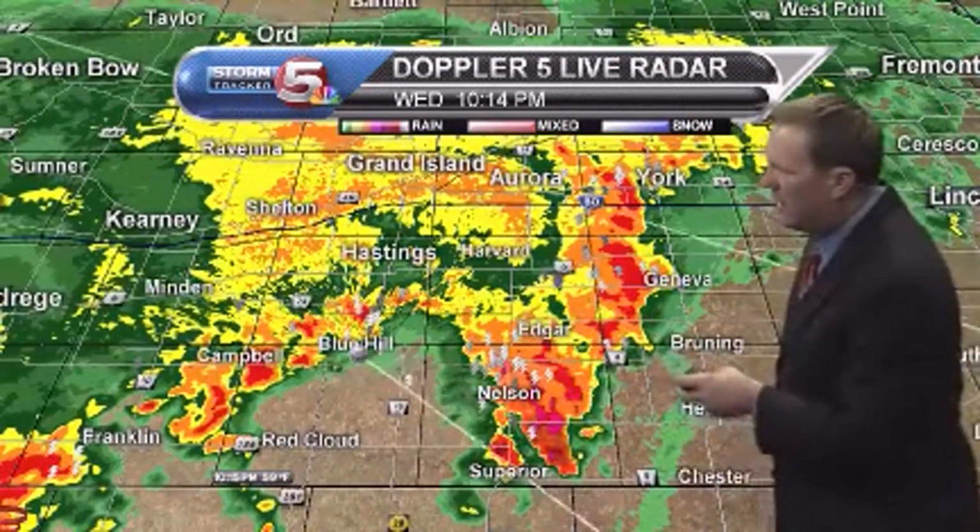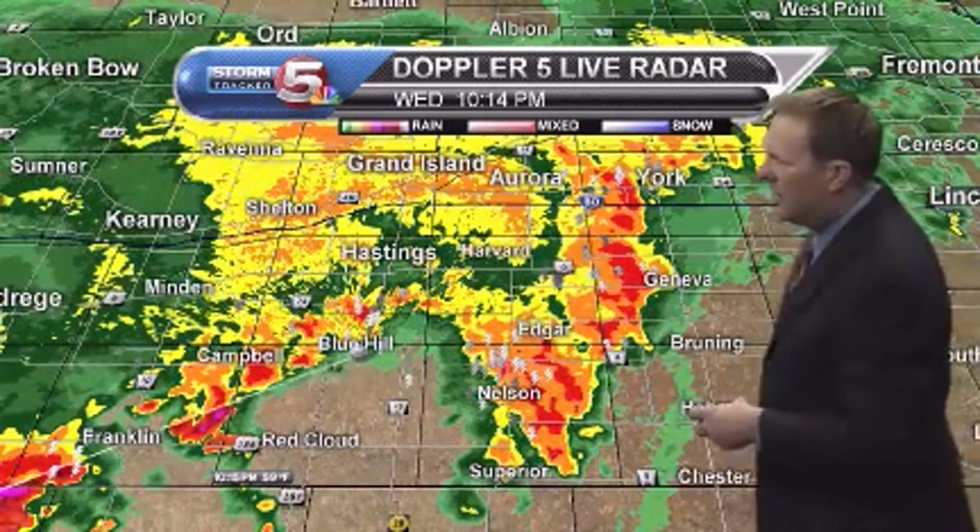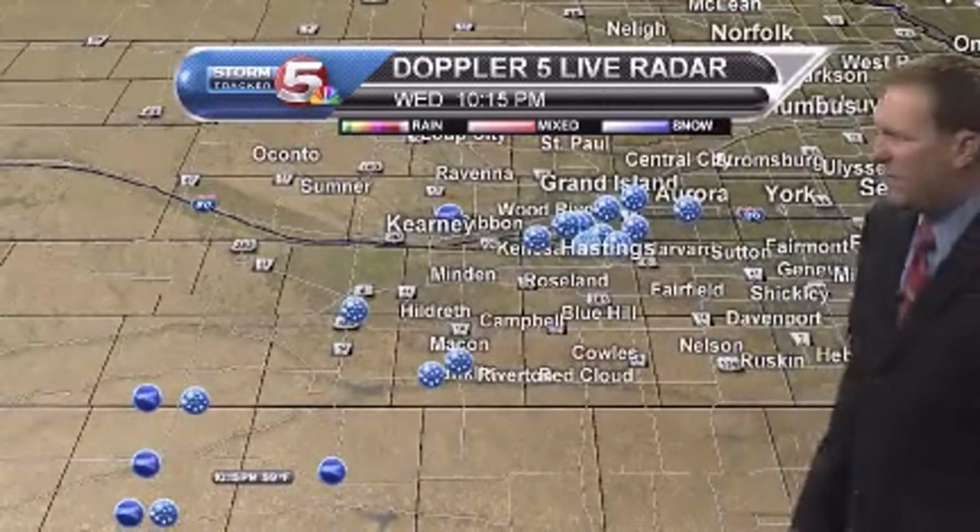Taking a closer look from Nelson back up to Edgar, Geneva, and up over towards Harvard as well. So we're getting some much needed rain. And again, none of this is severe. And also Stromsburg back to Ulysses, Central City, getting rain as well. So let's take a look at some of these storm reports here.